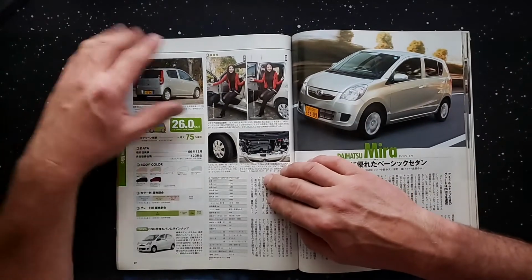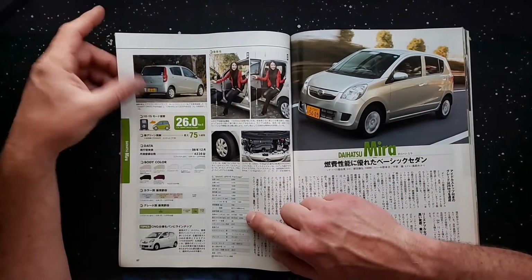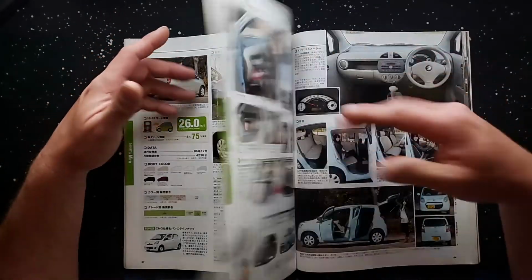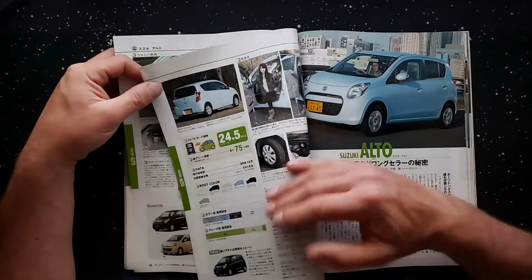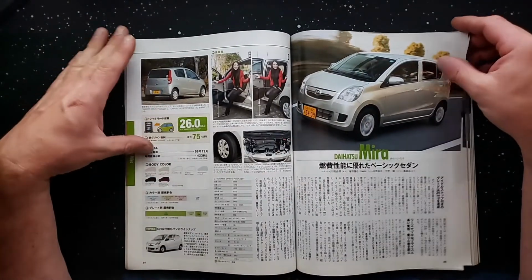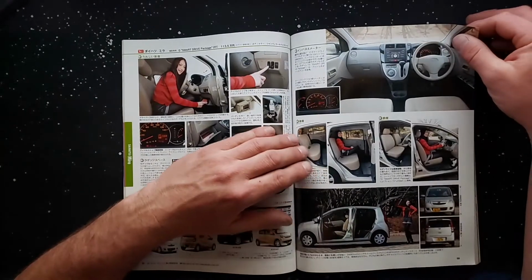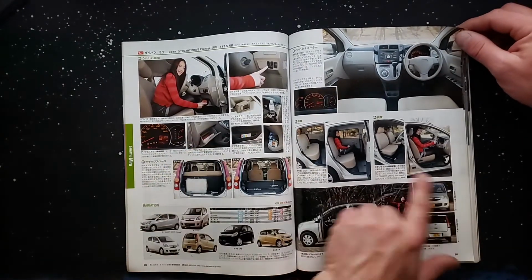What have they got to offer? We've got heels as a passenger, non-turbo, double overhead cam, 26. What did we get for this one? I forget, 24.5. It's pretty good. 26 is really good. One of the best. 27, I think, was the best we got. Sneakers in the front, heels in the back.